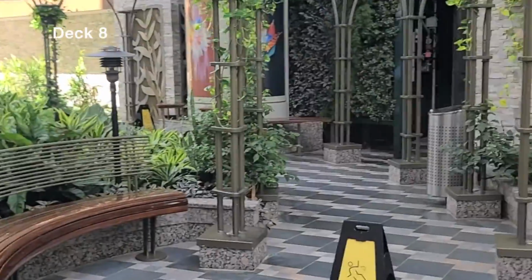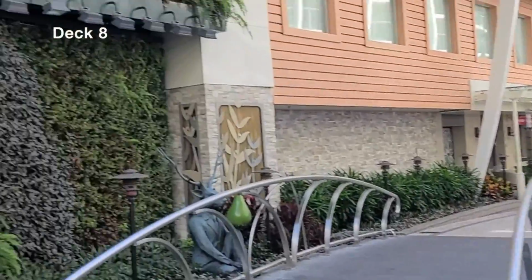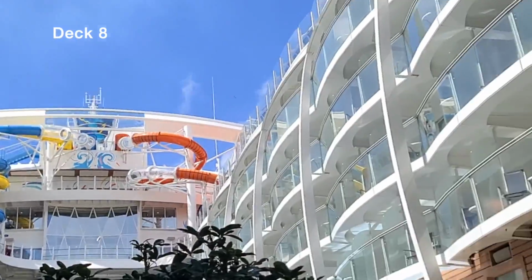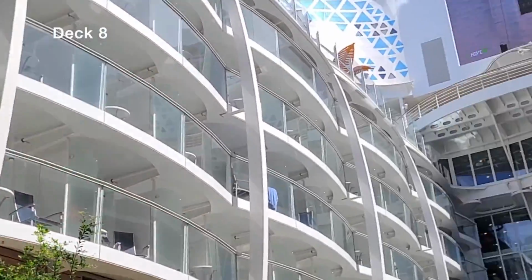Here we have the Trellis Bar, smack middle of Central Park, to enjoy a nice cocktail with plenty of seating. The views of Central Park were great, and I'm sure having a balcony facing Central Park is even better.